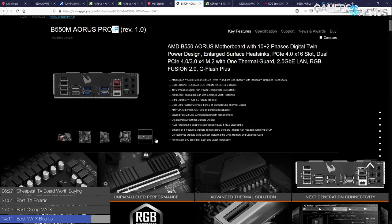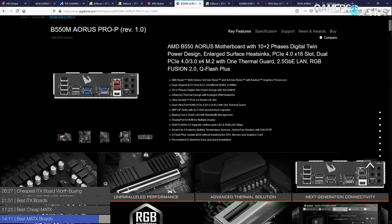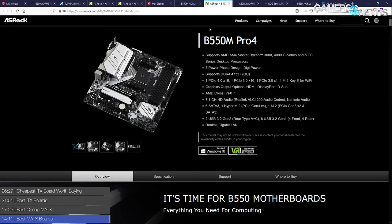You do get an upgrade in terms of the rear IO, at least in my opinion, compared to the Mortar. You do give up the Wi-Fi, but you do still get 2.5 gig Realtek LAN and way more USB ports, and you get Q-Flash on the rear IO as well. So basically, as long as you don't want Wi-Fi, this is a really, really solid option. And you don't mind the less USB ports, less SATA ports thing and the missing troubleshooting LEDs, which I care about. The troubleshooting LEDs are super helpful if you're doing a lot of memory overclocking.